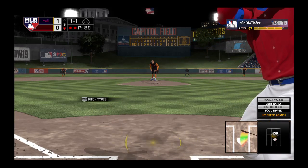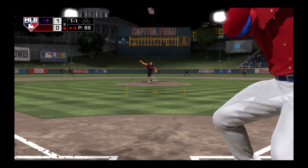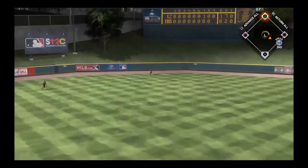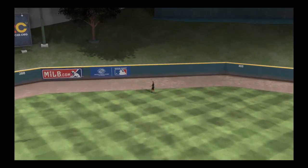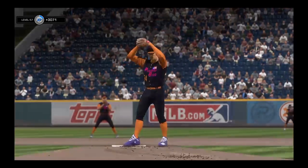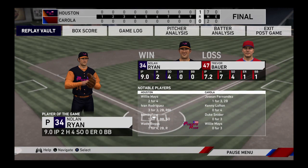Fans on their feet in a one-run ball game in the last of the ninth. High fly ball out to straightaway center. Mays is there to make the catch, and with that, the ball game is over. Fans, our final line score. First, for the victorious visiting team, 1 run.